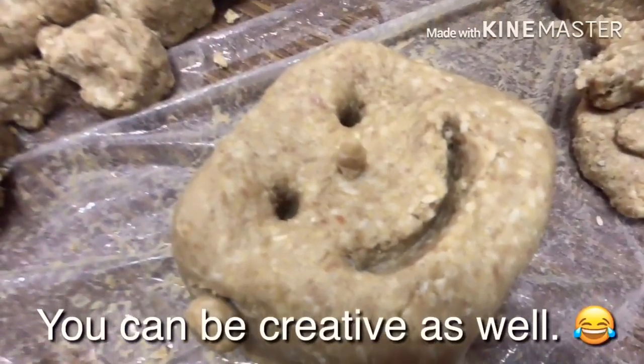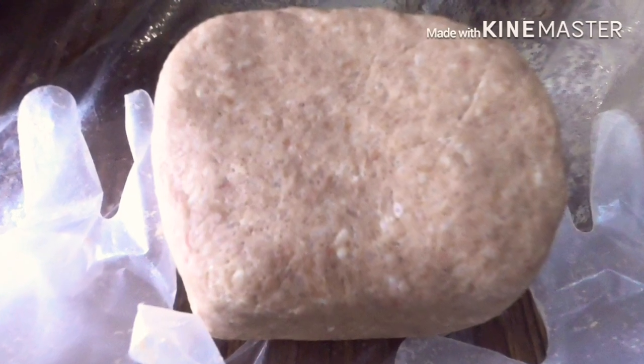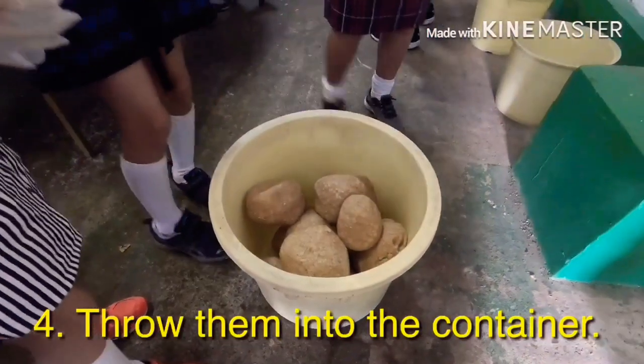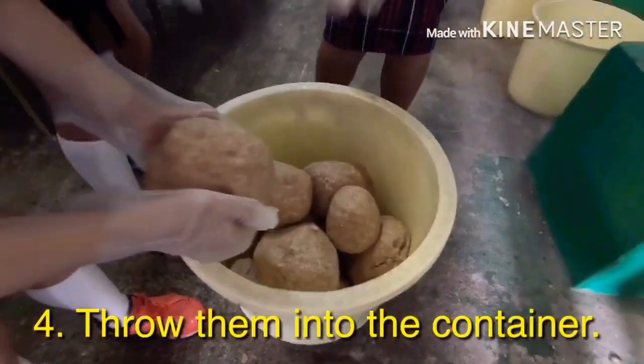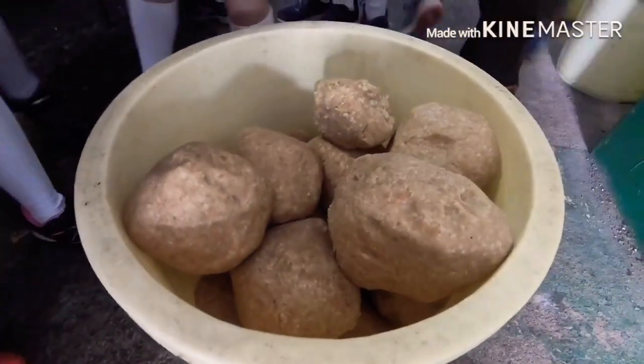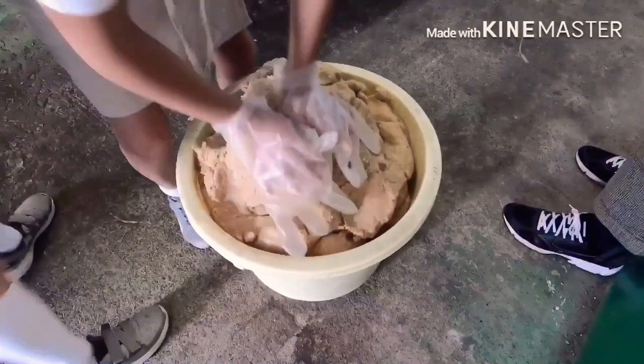And you can also be creative as well, just like this one. And there you have it. See? It's so easy to make this one! And finally, throw them into the container. Let's try to compress it. And there you go! Please don't forget to wash your hands.